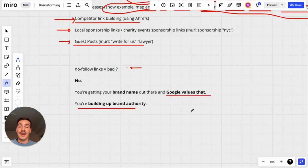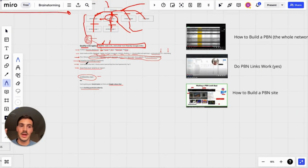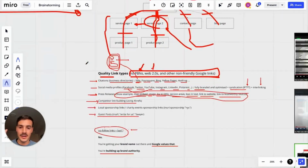So if you can have a link on Wikipedia, which is nofollow, it's still valuable. Even though being nofollow means that the link juice will not flow through, it is still a valuable mention of your brand online. So don't think that you just need to build dofollow links. You don't. You need to have a healthy mix of dofollow and nofollow. Very, very important.